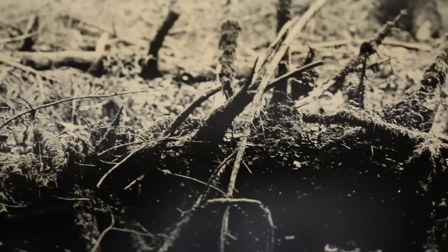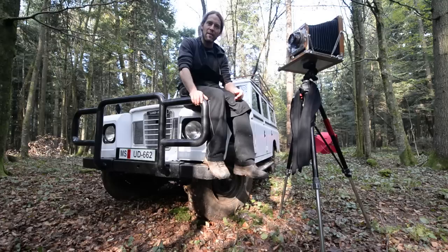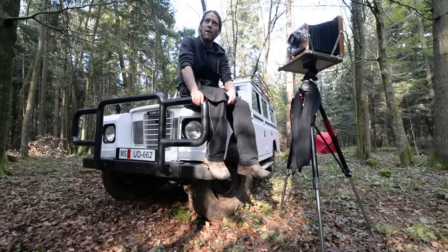Why three ambrotypes? First one will go to my neighbor who came here with a tractor and winched me out. This machine is really incredible, but it's not almighty if he has a driver like me. So I managed to get stuck in this trench there. Of course, I will just edit that out, so there will be no harm done. But yes, first ambrotype goes to my neighbor.